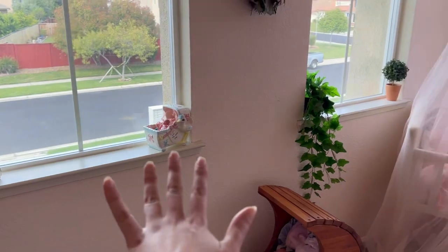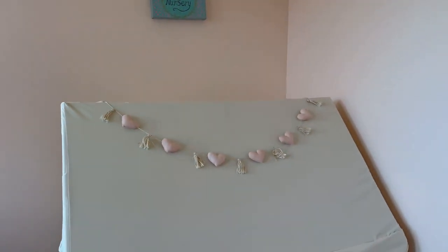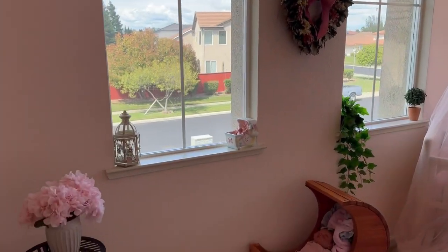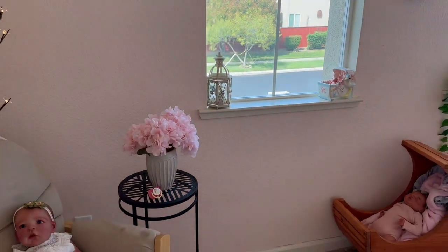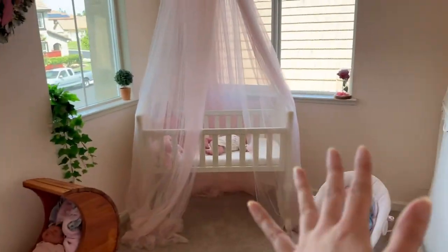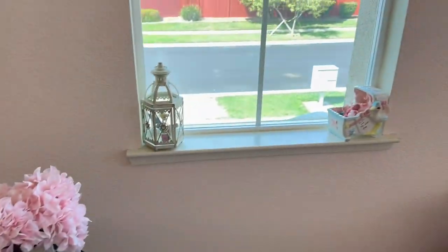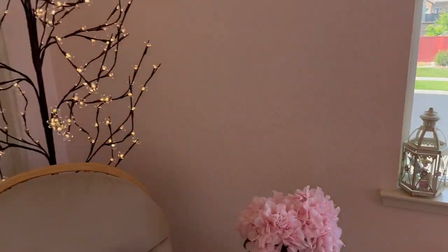Anyways, all the little decorations I have in my nursery too, some are gifts from a friend. Like this is from my friend Holly. She made it for me. But a lot of these things, I just find them on clearance or places like Ross, Marshalls, fun places like that. And I just use these little things to decorate. And I got this table from Ross, the flowers. Most of this is from Ross, actually.